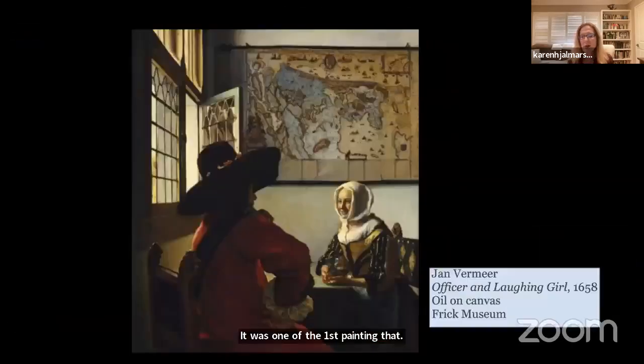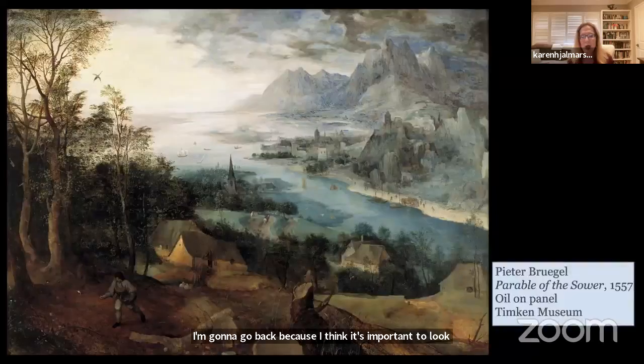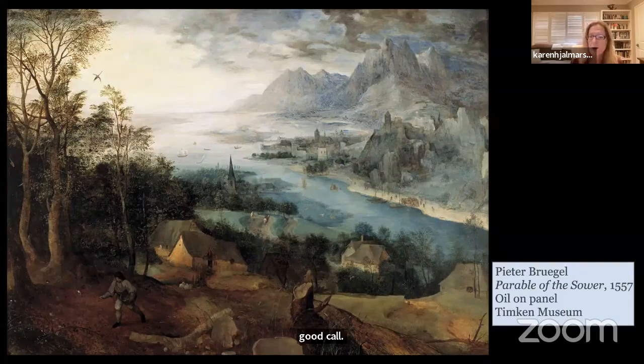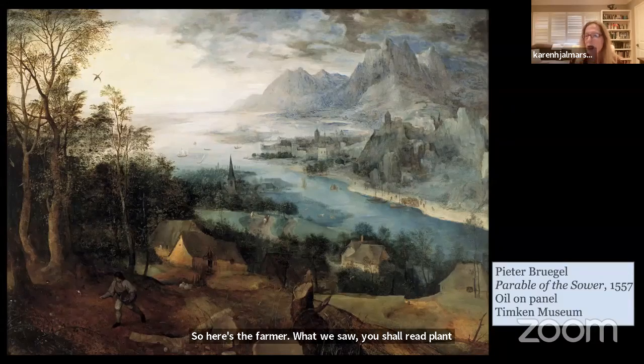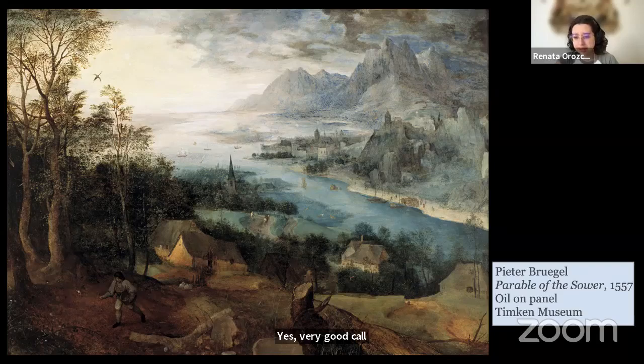I'm going to go back because I think it's important to look at the painting when we talk about it. Yes, absolutely. Good call. So here's the farmer. What we sow, you shall reap, plant crops, but also here's Jesus right in the center of that. I don't know if my cursor is effective right now, but you can see this group of people in the background, and that's Jesus within the group of people, and he is proselytizing. Yes, very good call.